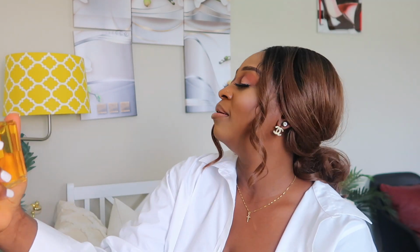Guys, as you can see, I just did the unboxing. This is how it looks. This is the perfume, both of them. I love it so much, and I'm going to spray it again so you guys can see how the atomizer comes out. It comes out beautifully. You see that? Beautiful. It smells amazing. I love it.